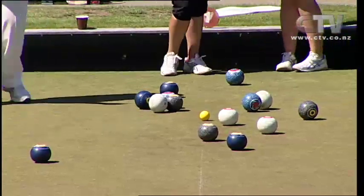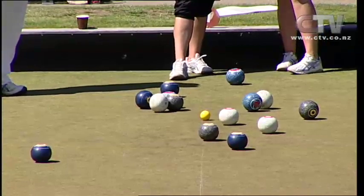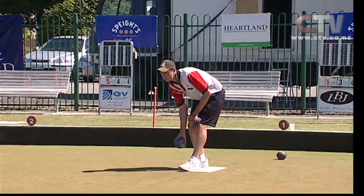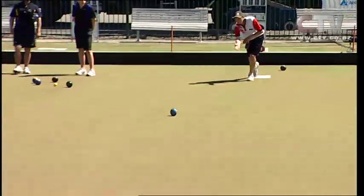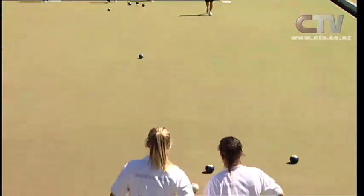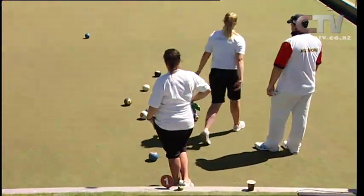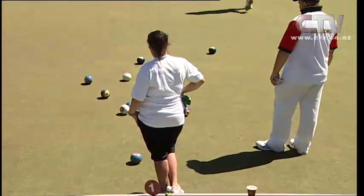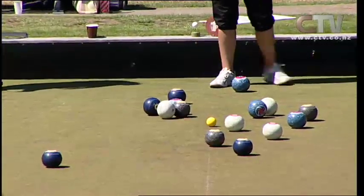Mandy's last bowl's jack level. It's jack level, that one of Mandy's, but it's wide out from the head. Shouldn't be a problem to Andrew Kelly. Makes its way in now, inside that one. Yes, very well played.